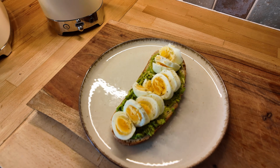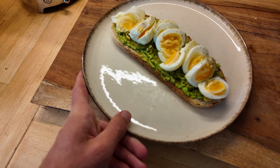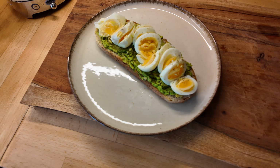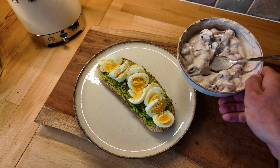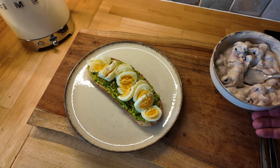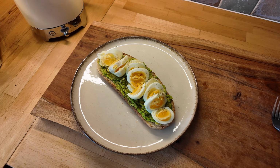All right, second bit of the breakfast, got 3 hard-boiled eggs, sourdough, and some avocado there. And then of course, I've got the yogurt bowl that I've mixed all together now. So this is actually going to be a great meal for before the gym. So it's quite a lot of food.